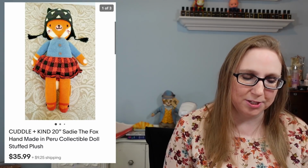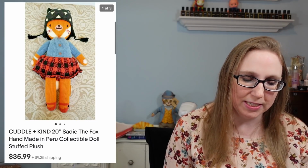But I remember it was the same yard sale I got that Sony micro cassette recorder that I sold for a lot of money, and I didn't mind paying up for the plush because I knew I was going to make so much on the other thing that I had purchased. But surprisingly, it did sell for $35.99, so that's a pretty good price for a plush.